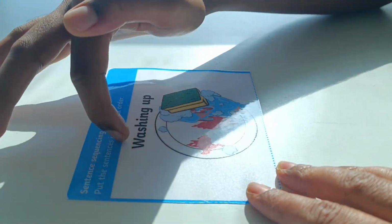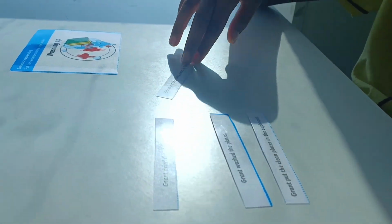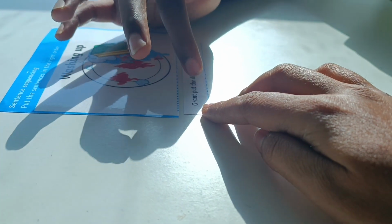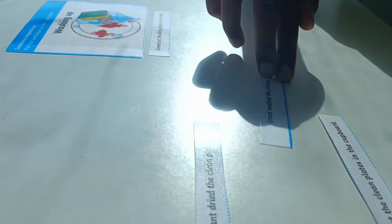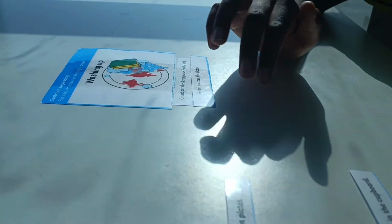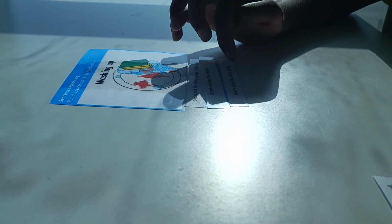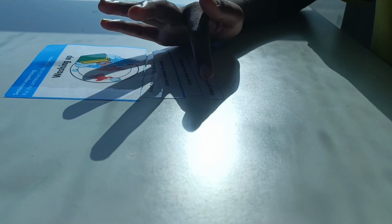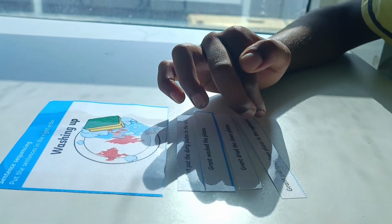Washing up. It will come first. Good. And put the dirty plates in the sink. Very good. And wash the plates. And dry the clean plates. And put the clean plates in the cupboard.